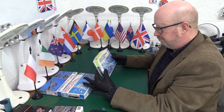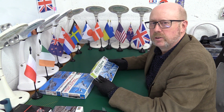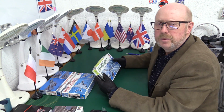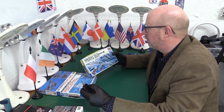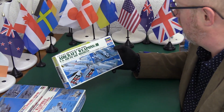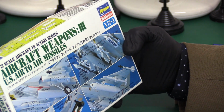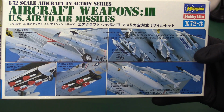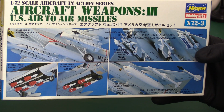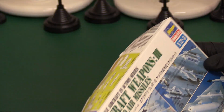Right, next one. Some of you might remember I had the Hasegawa 48 scale A-7 Corsair, and we were a bit perturbed about the fact that it had almost no stores on it at all. Obviously that was a different scale, but here we've got stores ideal for Tomcats, Corsairs, Skyhawks, you name it really. There's all sorts there. Is that a Valkyrie as well showing? Was that a F-15? Maybe an F-15. It's hard to tell. I must say I don't care for the way they're presented, because the models look a bit toy-like. They're very, very perfect, and there's no weathering, and only a very simple paint job, shall we call it. So this is US air-to-air missiles this time.